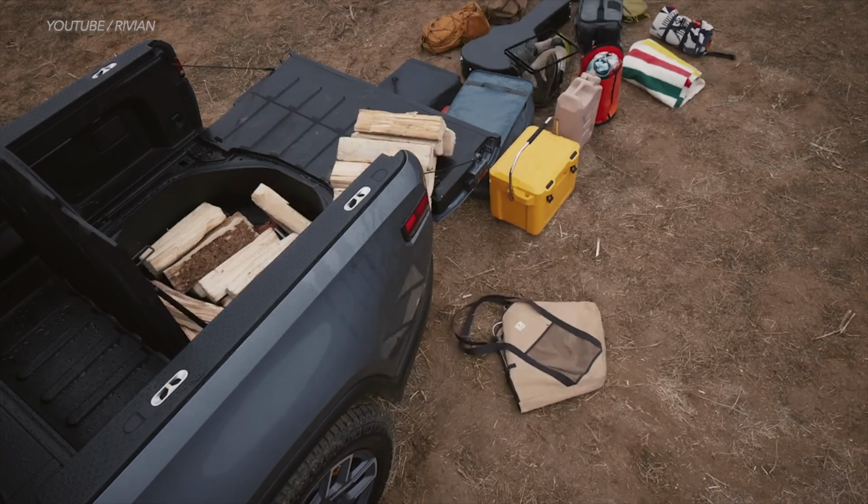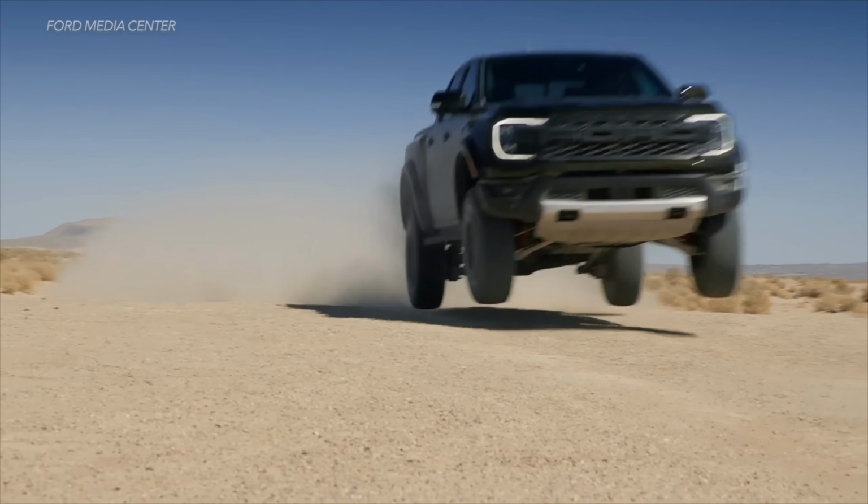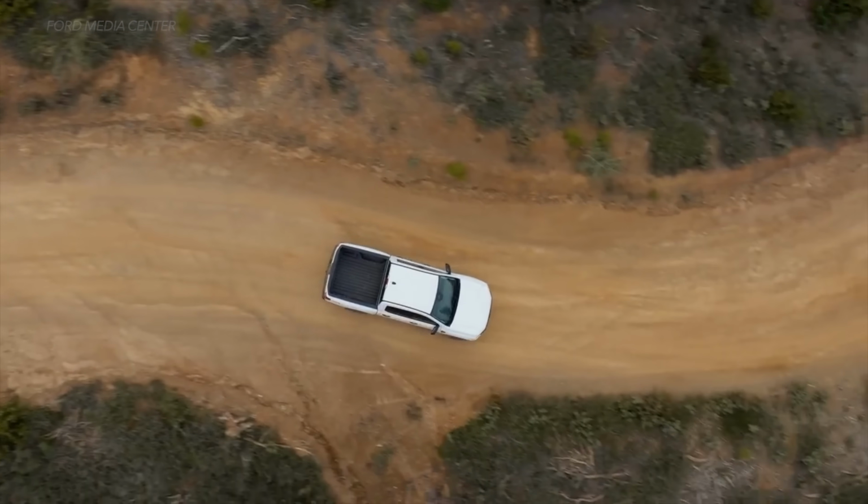And that's the thing about truck shopping. It can get pretty complicated. Today, we're looking at the different sizes and classes of trucks. I'll also tell you which trucks offer the best fuel economy within its segment.